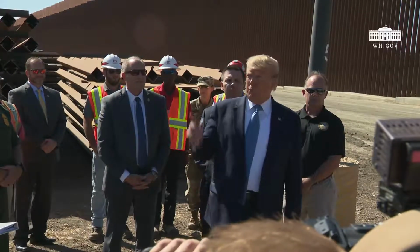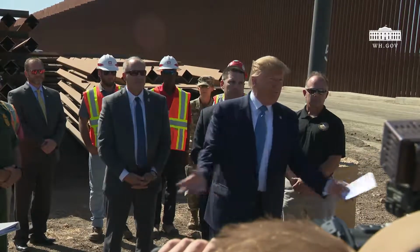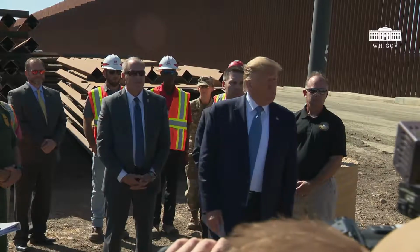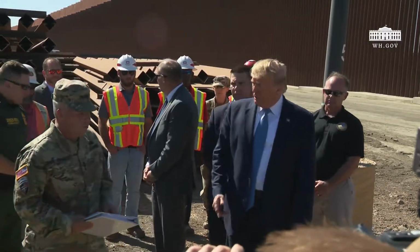We have a double wall. We have a wall on both sides. One is 18 feet. That's your border, and the other one is 30 feet. And everybody, if they should be able to make that, this is where people are waiting for them. It's a very, very powerful situation. So, General, maybe you could take over for a couple of minutes, and then I'll take it back.